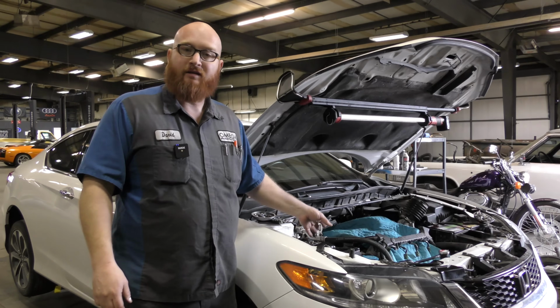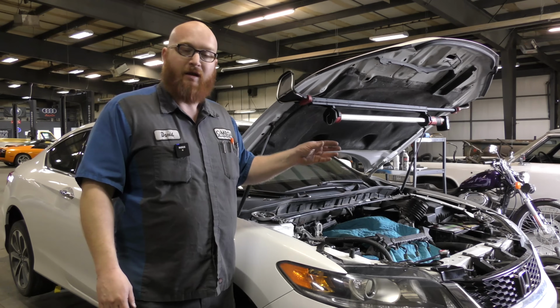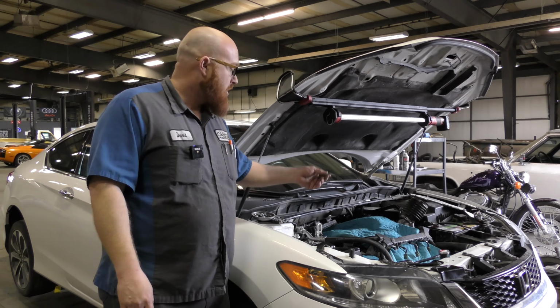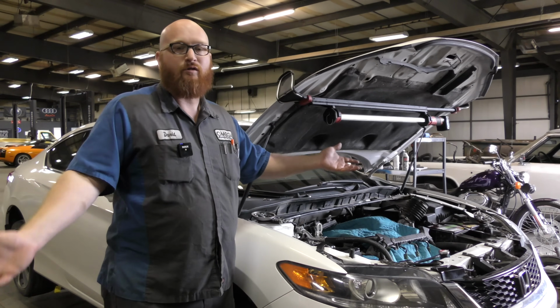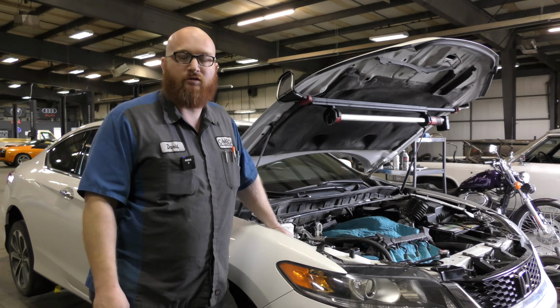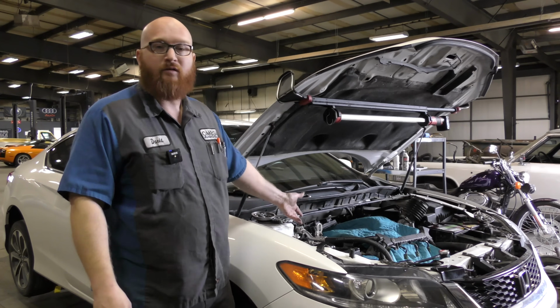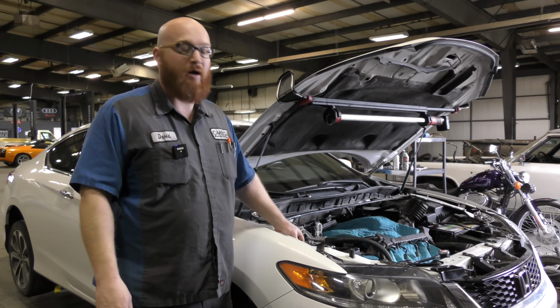Timing belts is not, like I said, it's not for the faint of heart. If you don't know what you're doing, you can make a small mistake that can cost you $5,000 for a new motor. Alternators, power steering pumps, a do-it-yourself guy, if they did something wrong, it's not going to destroy the motor. This is a job for a trained technician to do. There are home garage mechanics or do-it-yourself mechanics that can do timing belts. I know several of them. And if you're good at it, great, you can save a lot of money by doing it.